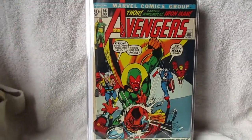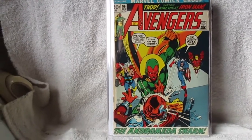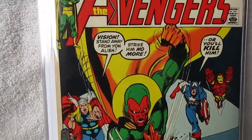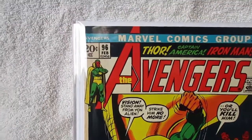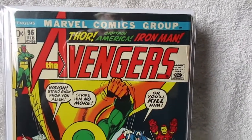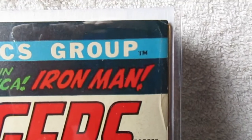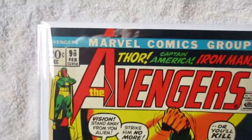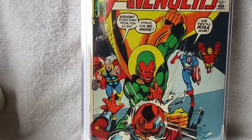Oh snap! Avengers number 96, classic Neal Adams magnificence, kind of a fine plus affair. It's got a little crunch up here, but I can live with that. It doesn't break color or anything.